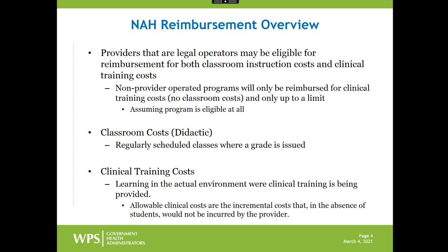So continuing with the overview, providers that are actually the legal operator of the program may be eligible for reimbursement for both the classroom instruction costs and clinical training costs. Now, the reason that's important is that if it's not a provider operated program, they are not going to be eligible for classroom instruction costs, and instead they would only be eligible for clinical training costs, and furthermore there's a limit to this. Now, this of course assumes that the program is eligible at all as a non-provider operated program because, as I mentioned before, there are specific requirements that must be met before that can happen.